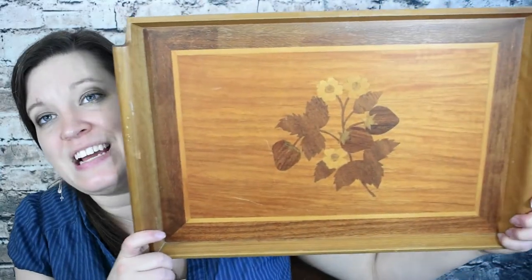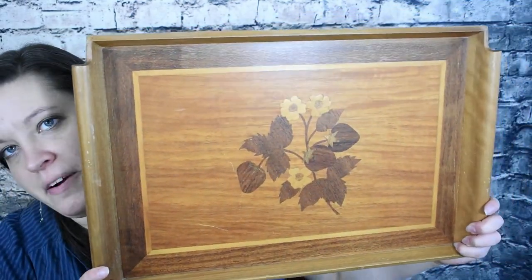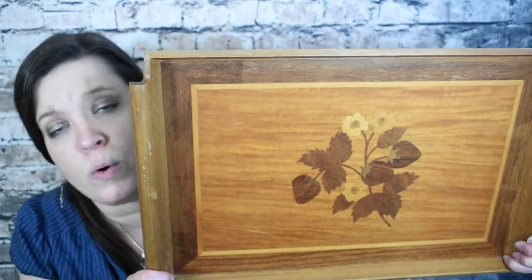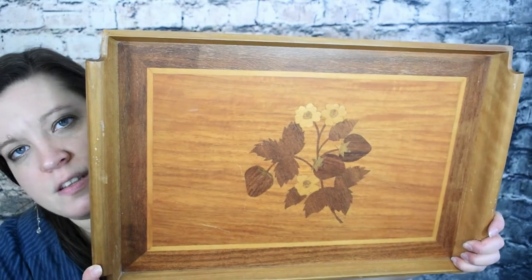Another piece that I decided to pick up is this beautiful wooden tray with strawberries. I like to find attractive trays either to display things on or to serve food on or to store things on, and I just could not resist this beautiful piece.